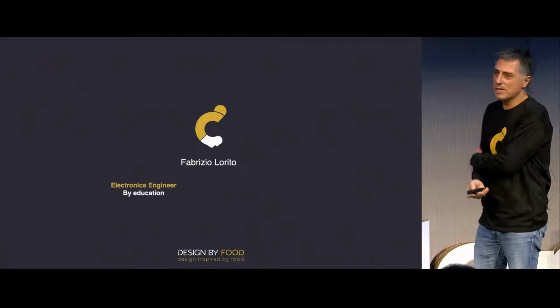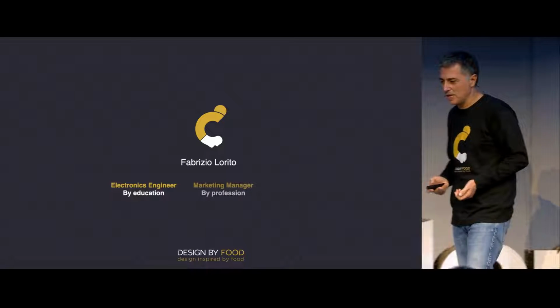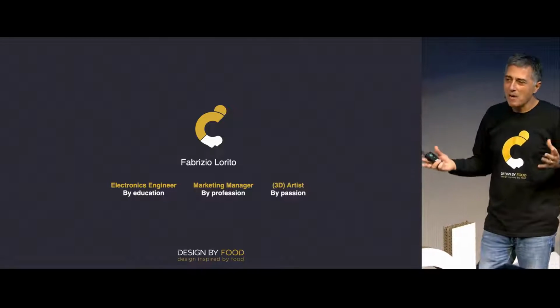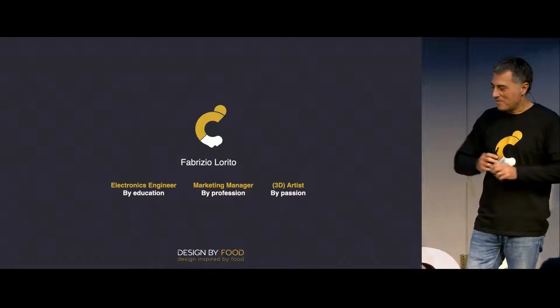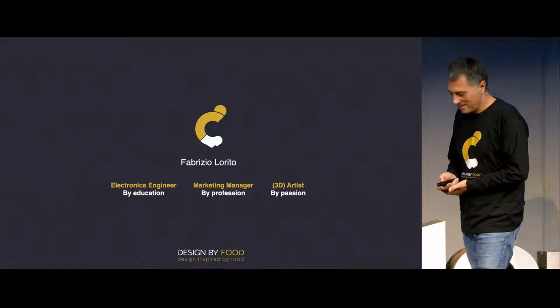So my name is Fabrizio Lorito. I'm Italian as well. I'm an electronics engineer by education. I am a marketing manager by profession. And I am an artist and 3D artist by passion. How all these three things fit together, well, this is the challenge of my life. But, you know, putting together very diverse things sometimes gives space to creativity.